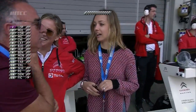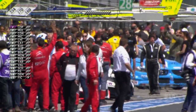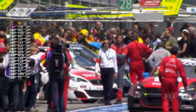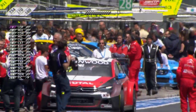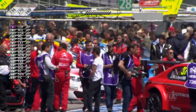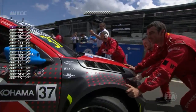So, is that Pachito's dad? I think it is. So there's Victoire anyway, his fiancée. Absolutely delighted with that. That was a stunning lap from Jose Maria Lopez. Absolutely. He went to the top drawer of qualifying laps. Look at the smile on Yves Matton's face. That tells you how good a performance that was.